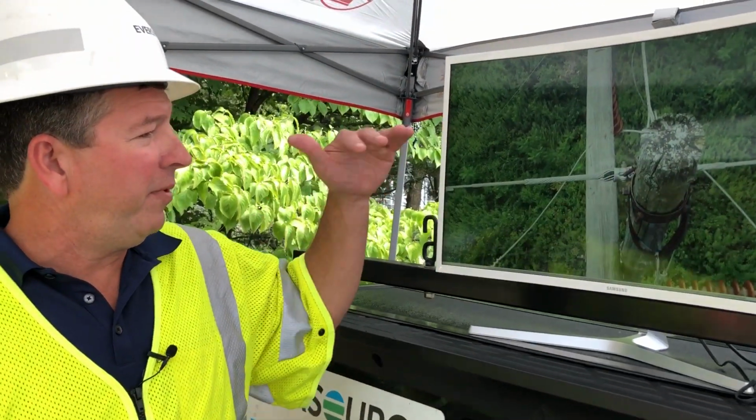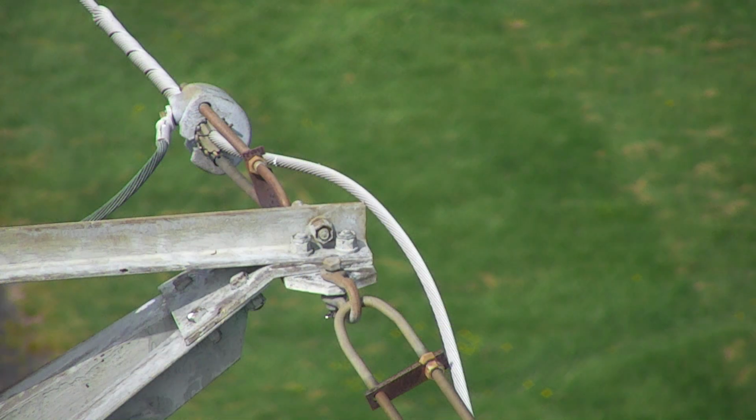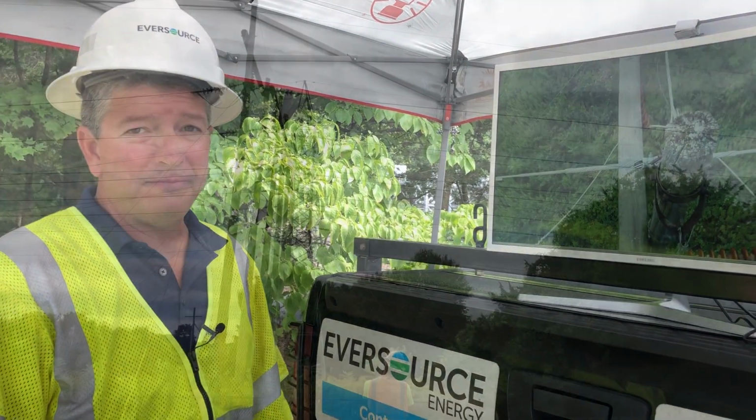They get us up on top of the structure, so we're able to actually get a good high-definition picture of the pole top. Good part of these pictures is you're able to zoom right in and see the fine details of all the hardware that's on these structures, and it gives us a good picture of what we need to replace and where we are with this structure.